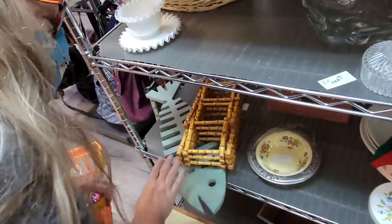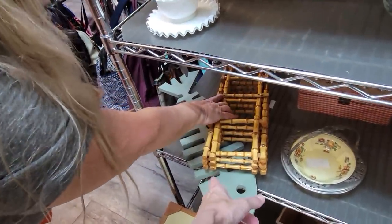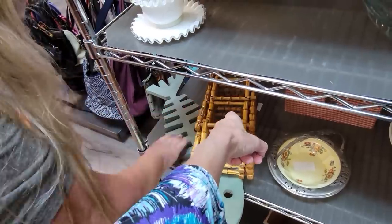She's pondering now. She's changing her mind. Why? I like the fish. Can you get your rack thing off of my fish?